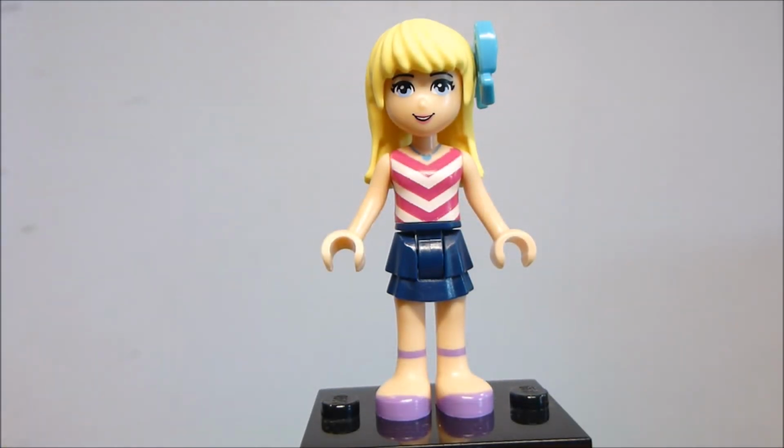And Stephanie here is a relatively common character, while James and Alicia are only in this set. This particular version of Stephanie is exclusive to this set. I believe, well, her face is obviously not exclusive to this set. Pretty much all Stephanies up until 2018 had the same exact face prints, so there's that.